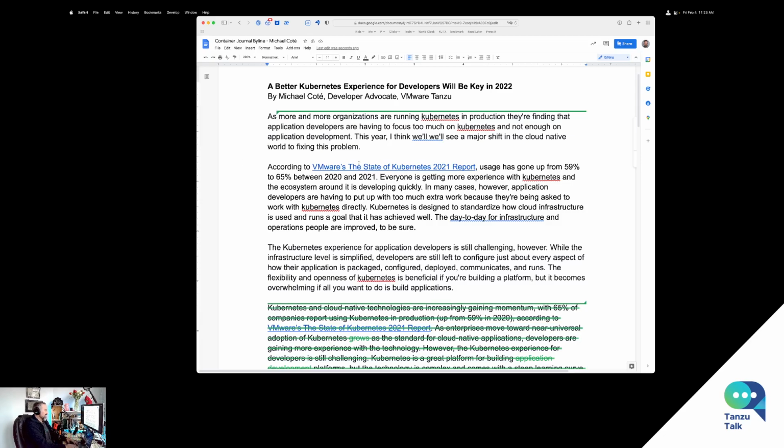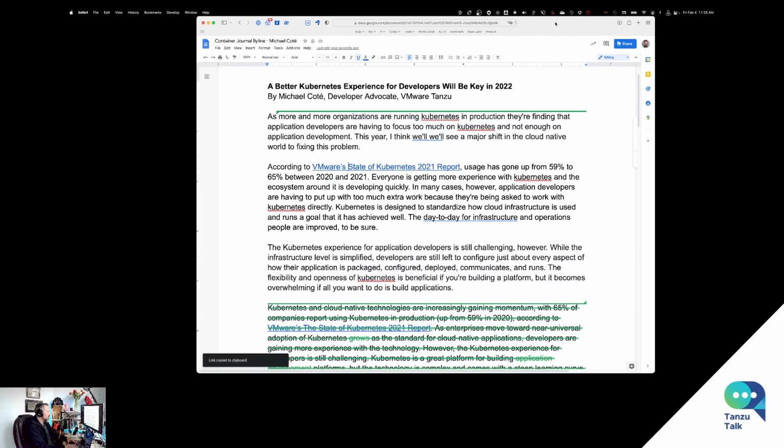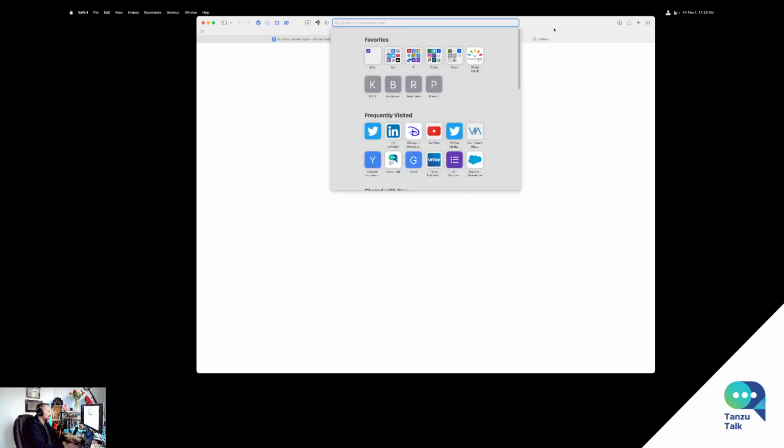According to VMware's The State of Kubernetes, I'm just going to use my prerogative to do this. And then also, it's always nice, let's see if I can encode my own. Oh yeah, they're not even doing URL encoding here. So let's brew that up. I'm going to do this off screen so you don't see all of my notes, but what we are going to do is put that in there.